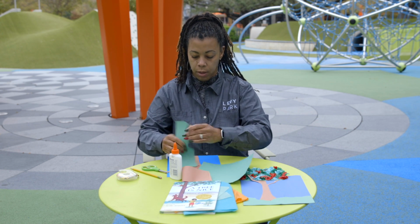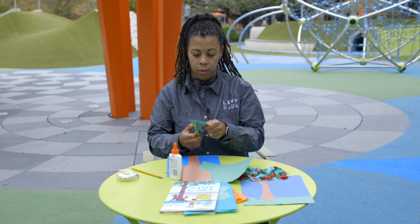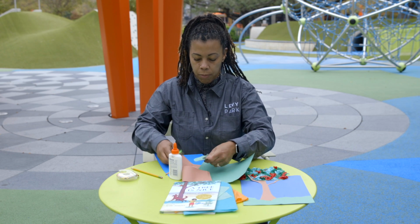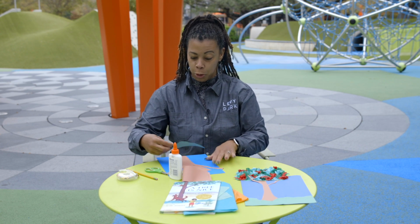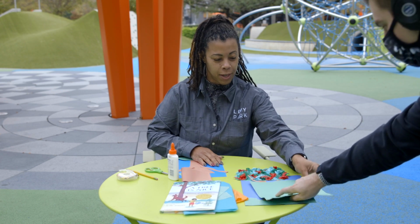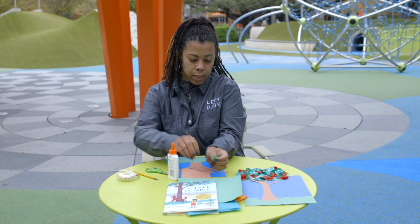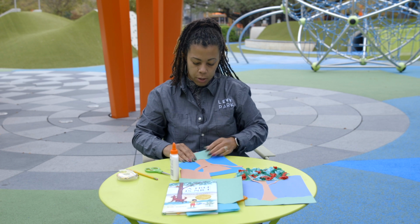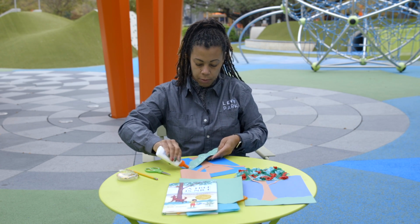All right, so this one, I'll cut this side down a little bit. This is going to be our grass. I'm sorry, I have a flying piece of construction paper. It's a little windy out today. We got that. Thank you very much. I'll put this in here. And with the base of the tree, I am going to put the green down, and that's going to be the grass. So I'll take a little glue on the back of the grass that we're using.